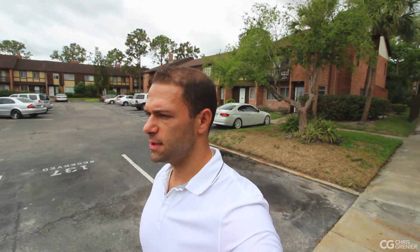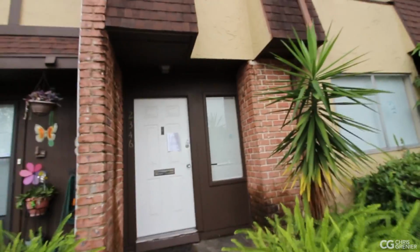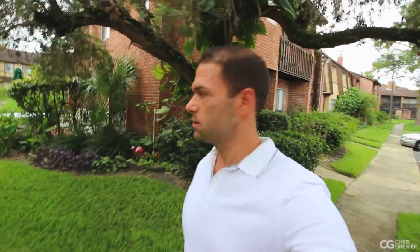Well, I made it to Huntington on the Green condos, and the unit we're looking for is 2346. Well, finally found the right unit, except there's no lockbox on the door, which there is supposed to be, which is always a great time. Might have to find a creative way of accessing the property, which I have to do from time to time. Going around the back to see if the lockbox might be on the AC unit or the back sliding door or something like that.